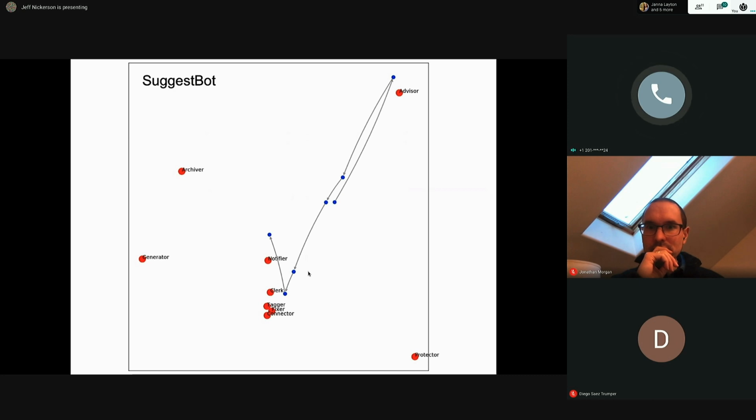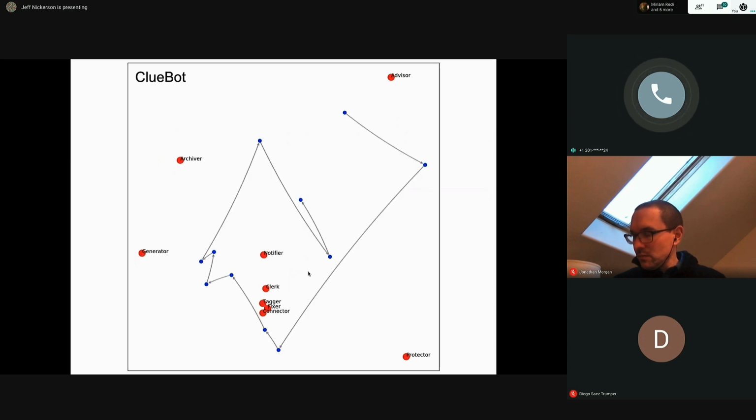And so it occurs to us that what sometimes may happen is that over time, many of these different roles may evolve by spending a lot of time on the administrative aspects of the bot once the basic functionality is built out. I'll show you a couple more of these. This is ClueBot, which is really a protector bot.